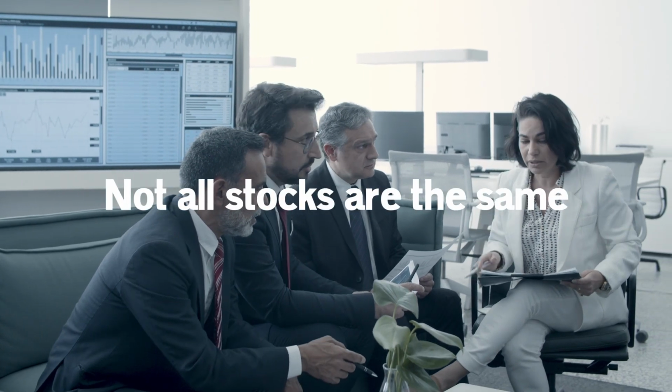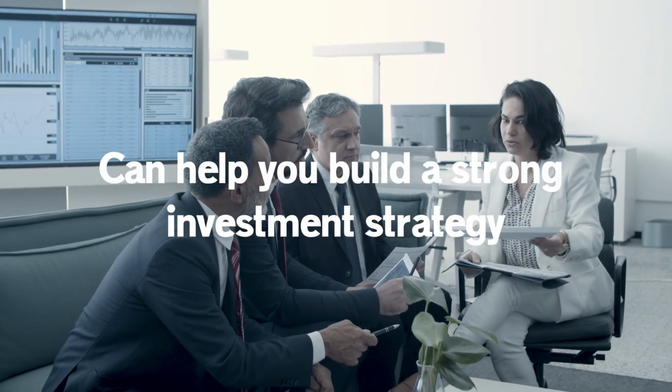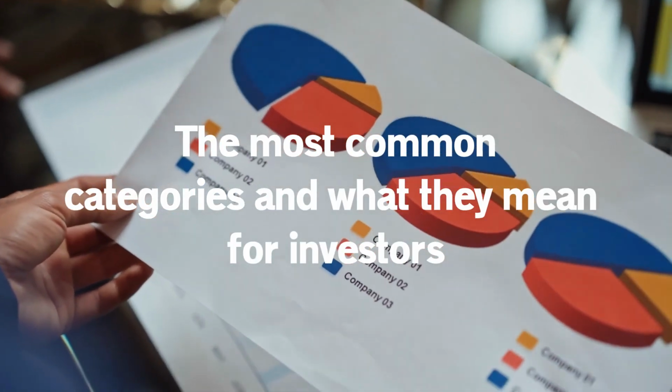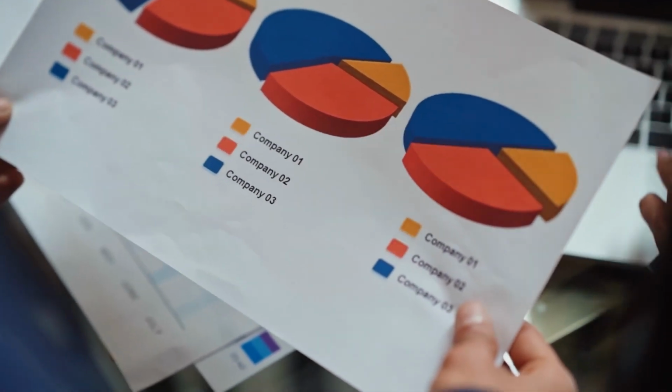Types of stocks. Not all stocks are the same, and understanding the different types can help you build a strong investment strategy. Here are the most common categories and what they mean for investors.